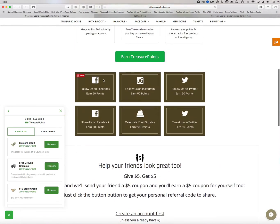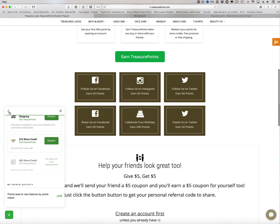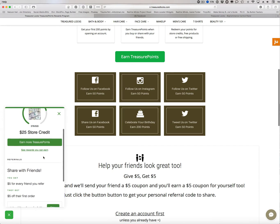As I said, it shows on the rewards page some other ways you can earn points. If you follow us on Facebook, share us on Facebook, follow us on Instagram, etc., we will give you points for those various activities. One other thing I want to show you, and this is actually very exciting, is our referral program.